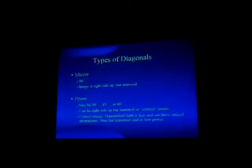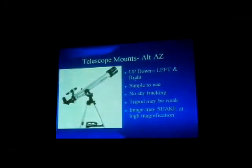Okay, so let's see. Where were we? Okay, so we've talked about the Alt-Az mount. Did anybody have any questions about that?